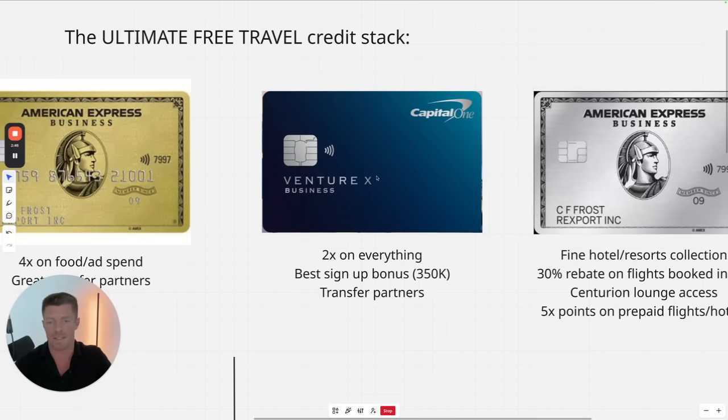Okay, Capital One. This is the best Capital One card in the game. This is the Venture X Business. It's 2x points on everything, and you get an insane sign-up bonus, 350,000 points. Within 1 year on this card, I was able to get 650,000 points, and I haven't even spent any of those points yet because I have so many points on Amex and Chase. This also opens up a variety of transfer partners as well. So now we have 3 of the best credit card point reward systems at our disposal. We got Capital One, Chase, and Amex.